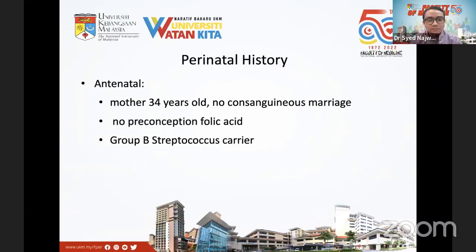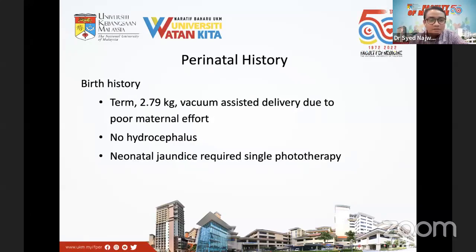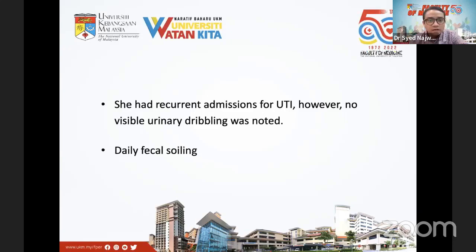Perinatal history: antenatally, the mother was 34 years old, from a non-consanguineous marriage, with no preconception folic acid intake. She was also a group B streptococcus carrier during the pregnancy. Birth history: the baby was born term, birth weight 2.79 kilograms, with vacuum assisted delivery due to poor maternal effort. There was no hydrocephalus. There was neonatal jaundice requiring a single phototherapy. She had a history of recurrent admission for UTI at 6 months of age. However, no visible urinary dribbling was noted, with daily fecal soiling noticed in the diapers.